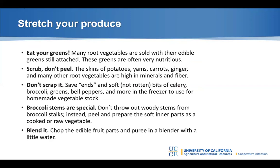So here's some ways to stretch your produce. You definitely want to think about eating your greens. There are many root vegetables like beets that are sold with their edible greens still attached, and those can have a lot more nutrition than the root part of the vegetable. And if you can keep the skins on your vegetables, that also provides more nutrition. Skins of potatoes, yams, carrots, ginger, and other root vegetables are high in minerals and fiber. You just want to make sure to scrub all the dirt off them first.